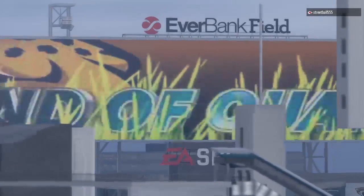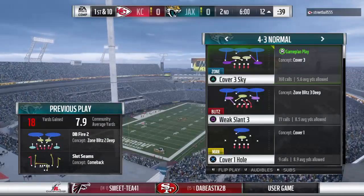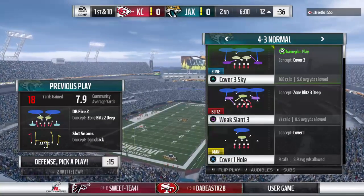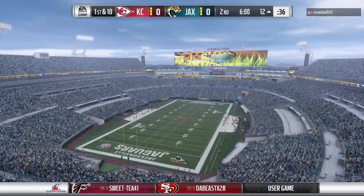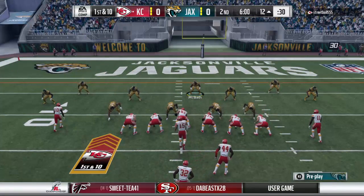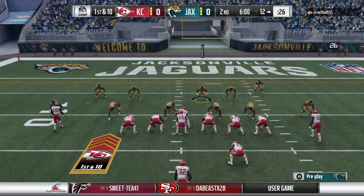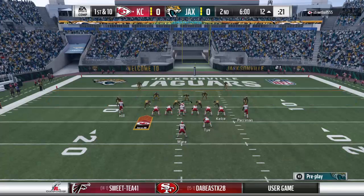Back now with Charles Davis. I'm Brandon Gaudin as the Chiefs in possession of the football as we begin the second quarter. And they're on the move here. They've got it 1st and 10. And on the outside, they're playing press coverage.